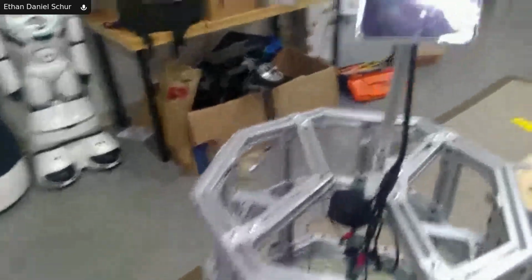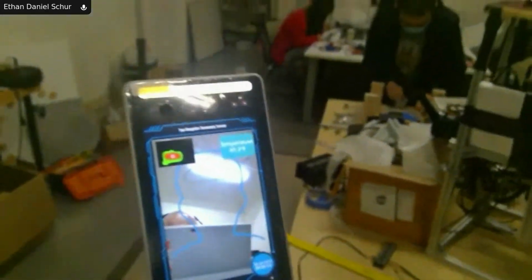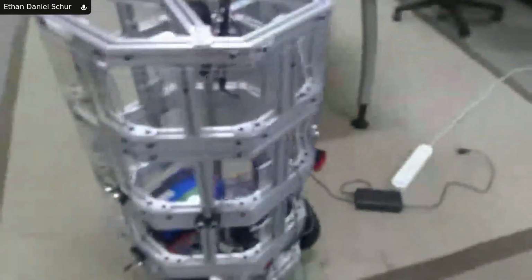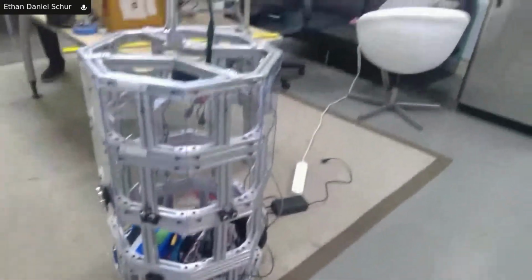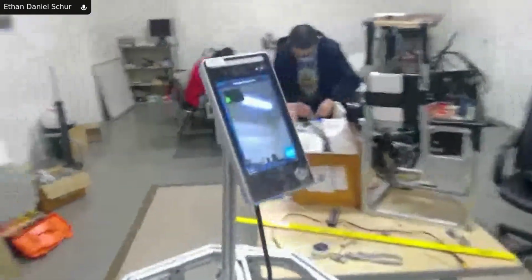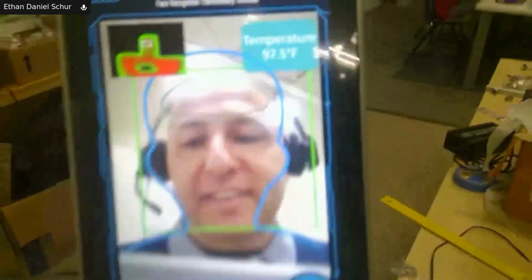Oh, we have it running right now. It's going to tell me to wear a mask right now. Let's see here. Yeah, it just said, please wear. I'm not wearing my mask right now. So it's got its temperature sensing and mask sensing application on right now. Nice. So it checks if you have a mask. If you don't have a mask, it exterminates you. Well, there's no extermination here, but it does say what the temperature is.